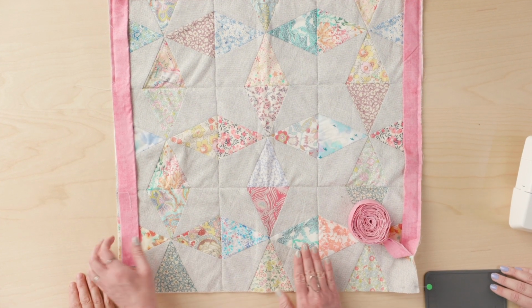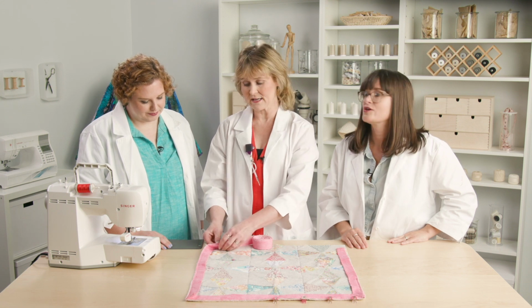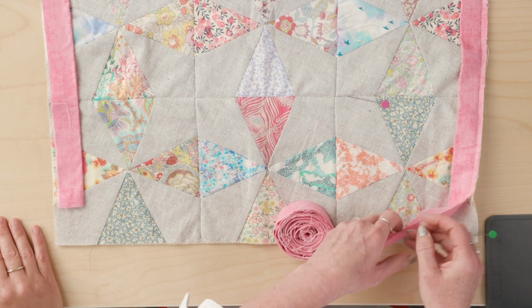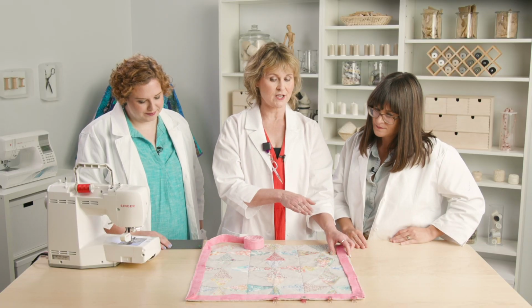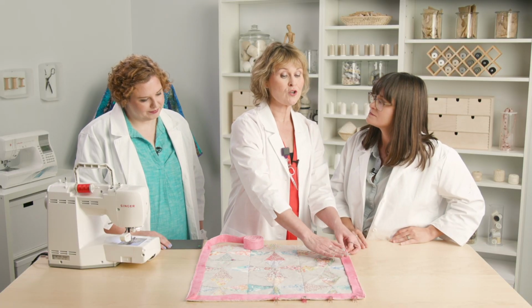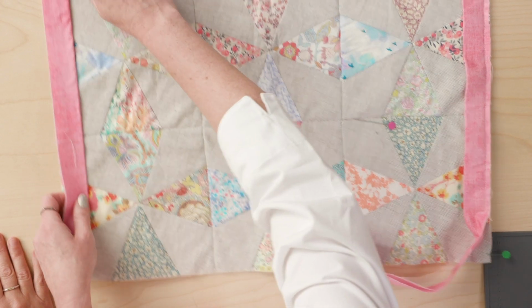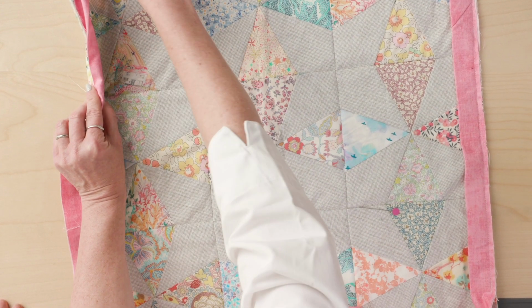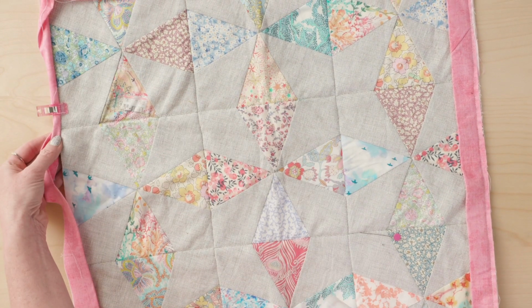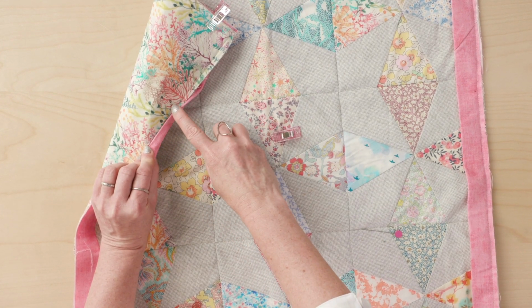So with the binding, basically all it is, you take your cotton. This is if you make your binding. You can buy binding as well, but it's just 2 inches. You fold it, and then if you're going to hand stitch it, I suggest stitching your binding onto the front. Ultimately you're going to flip it over and hand stitch in the back, and that's what these little clips are for. That's handy. You can go in and just hand stitch right along there.